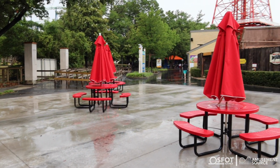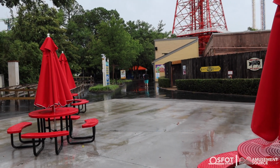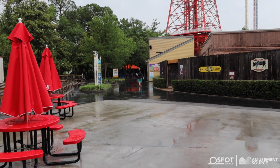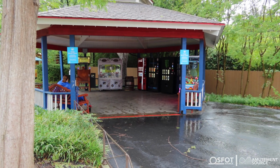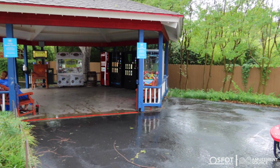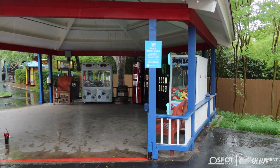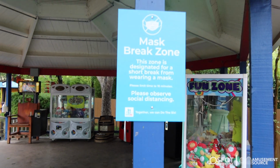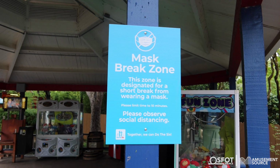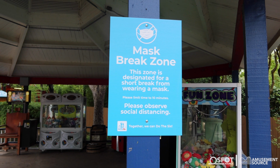We are not really getting to ride anything. The weather is still kind of bad, but it's been great to see all of the social distancing and sanitization efforts they're going through. And as we reported earlier last week, there are 11 mask break zones at this park. Here's an example of one. This is the gazebo across from Gold River Adventure, and this is what a sign looks like for the mask break zone, so you know where those are located.